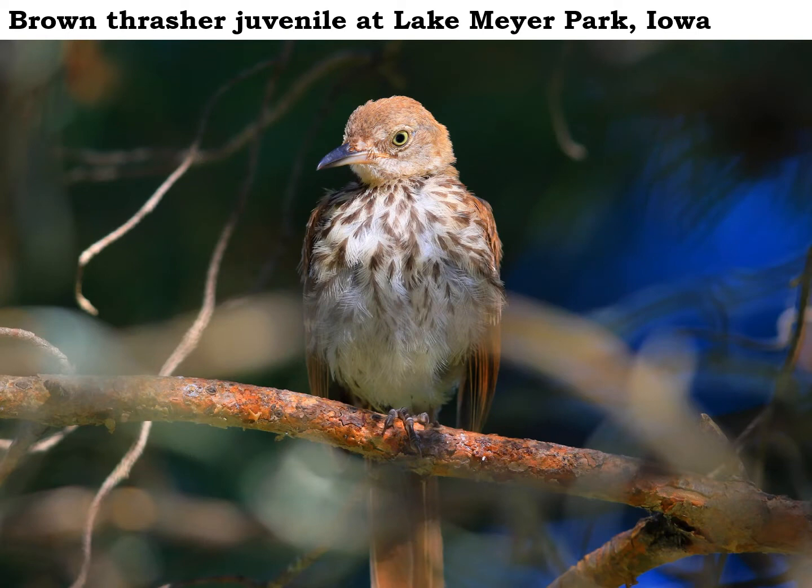Brown thrashers are big, beautiful, rusty brown birds. By the way, this is a juvenile brown thrasher right here. So it just recently left the nest, which is pretty cool.